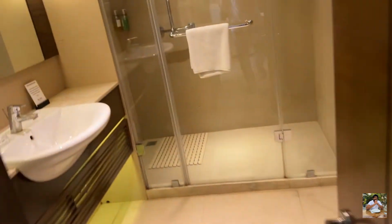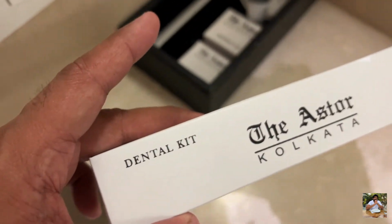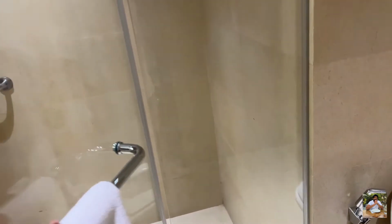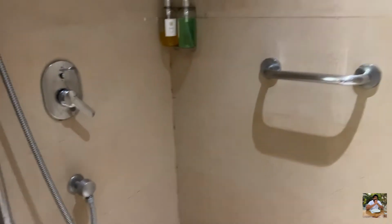There's a laundry bag, there's a locker, and there's the washroom, a very good washroom. What else we have in the washroom? We have the shower cap, we have the sanitary pad, we have the lotion, we have, what do you have? And this should get into the toothpaste and stuff. There's the comb. There's a soap, nice, very well cleaned. The washroom. Okay, there's also foam. Then anti-slip mats in the shower, then there are liquid gels and the towels. So that's pretty much it.